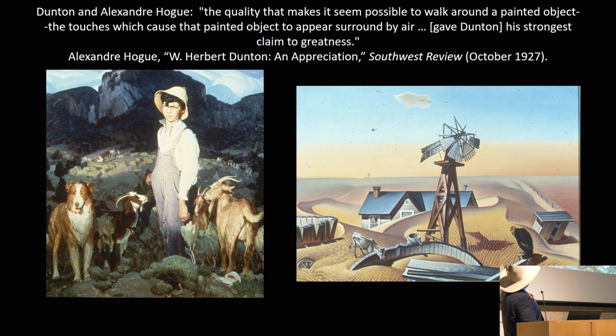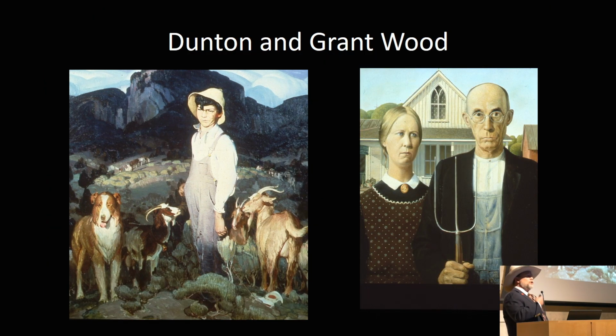So the subsequent canvases that Dunton paints from Pastor de Cabras to his death in 1936 are constantly informed by that ability to appear surrounded by air. You feel like you can step into the canvases up to a certain point. We'll talk about that in just a minute. I believe that Dunton's regionalist work should be held in the same breath when we talk about the great regionalist painters, like Grant Wood, who told us that in painting paintings like American Gothic, he was giving new life to old fables.